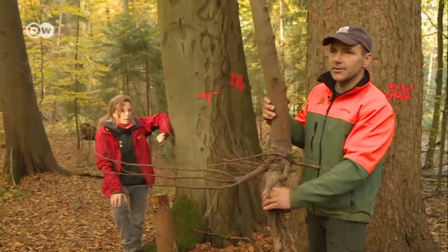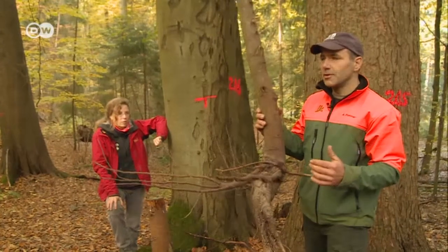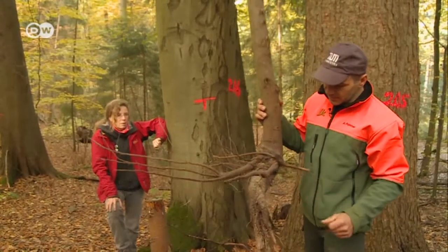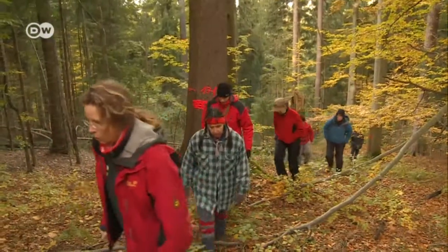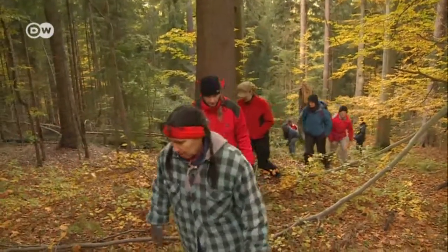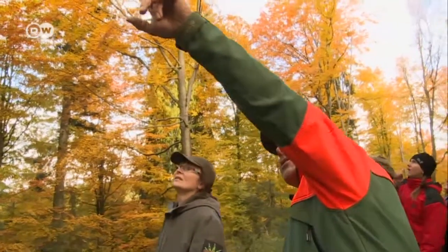They're comparable with oak trees on the flat plains. The oak epitomizes sturdiness in lowland forests, and up here, it's the fir. 10 women and 4 men are spending a week outdoors to help the forest and protect the valuable firs. Only a few grow as tall as these.